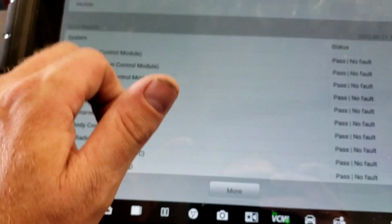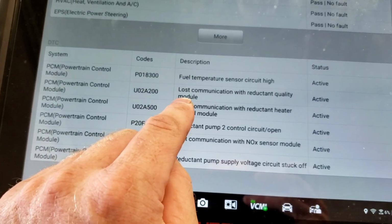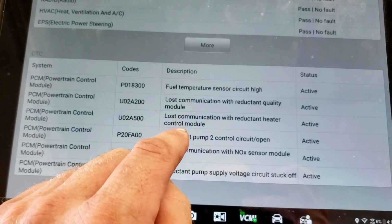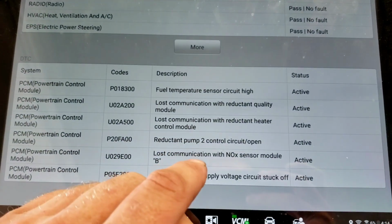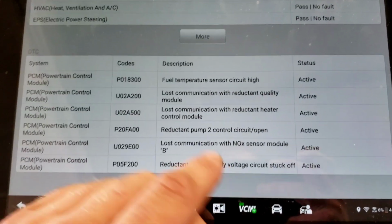All right, real quick. We look at these history codes here before my scan tool dies. Fuel temperature circuit, loss of comm with reductant quality module, loss of comm with reductant heater, reductant pump control circuit, NOx sensor module, reductant pump supply voltage.